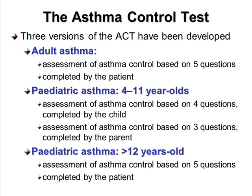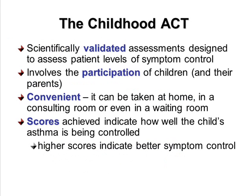And the asthma control tests, as we've heard, have different versions. For children, there's a version for 4 to 11-year-olds, and for the older children, more than 12-year-olds, one is just 5 questions completed by the patient, whereas the younger ones have a portion completed by the parent and a portion by the child. If all of you have picked up a copy along the way, you've got the childhood version of the ACT in here. It's very simple to use. It's a good objective test because it's validated. It involves participation of the child. So when you answer questions, you think about it, then you realize and become sensitive to the changing symptoms you have. Very convenient, and it's very useful for your clinical management.